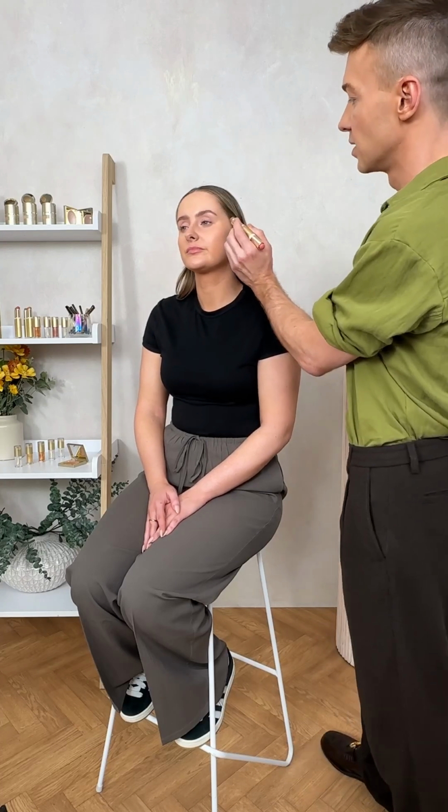So I'm going to apply this to Brittany's cheeks here, and she has more of a heart-shaped face. So what we're going to do is lift and elongate the face, and I'm going to place the bronze shade a little bit higher on her cheekbone in order to lift.